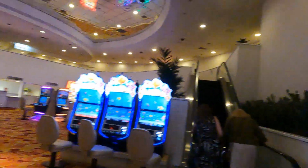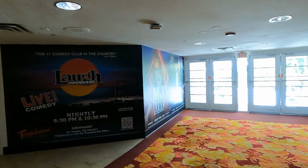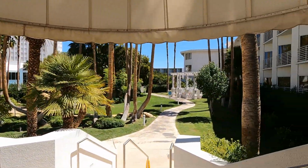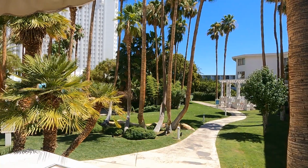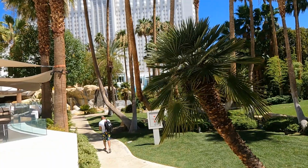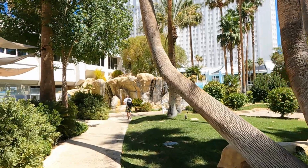This area used to be the sports book. So back here would be the bungalows and the pool. Let's take a look. Walk through.